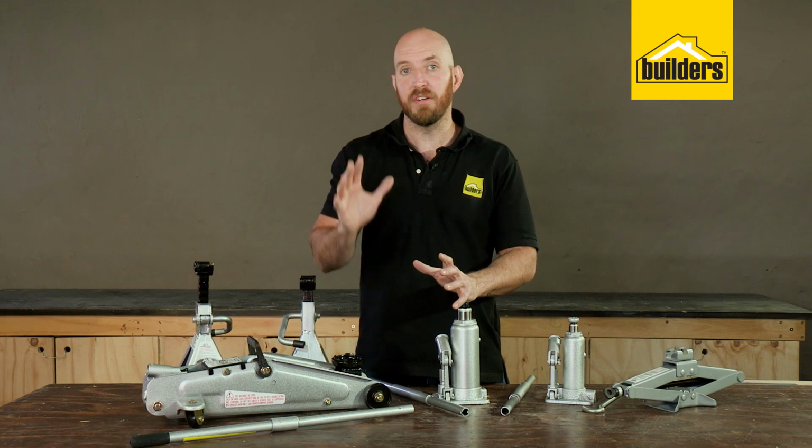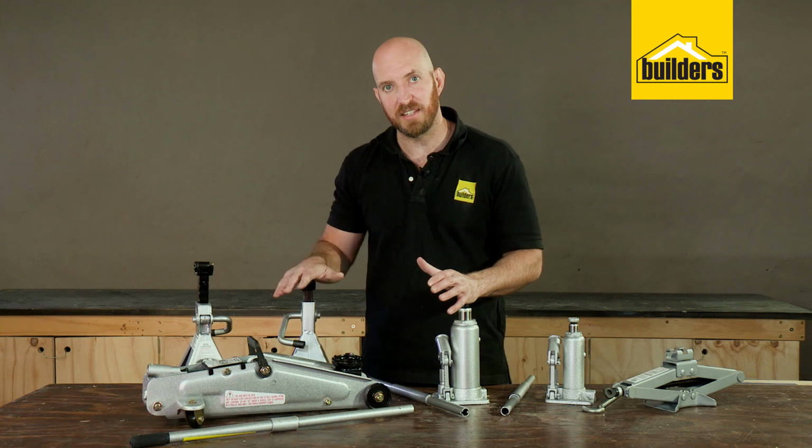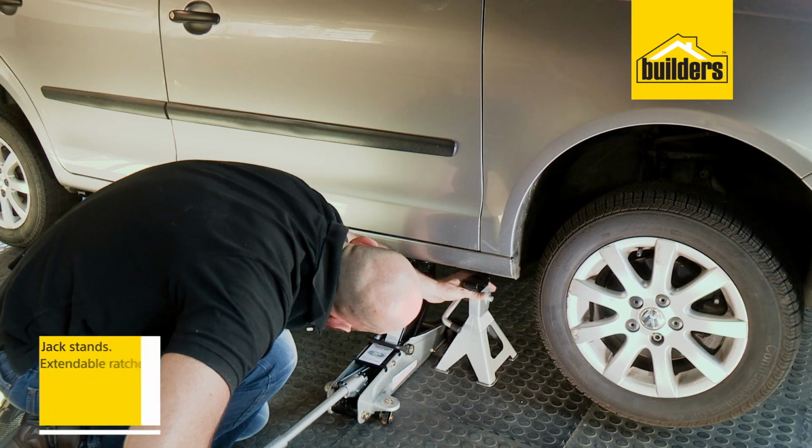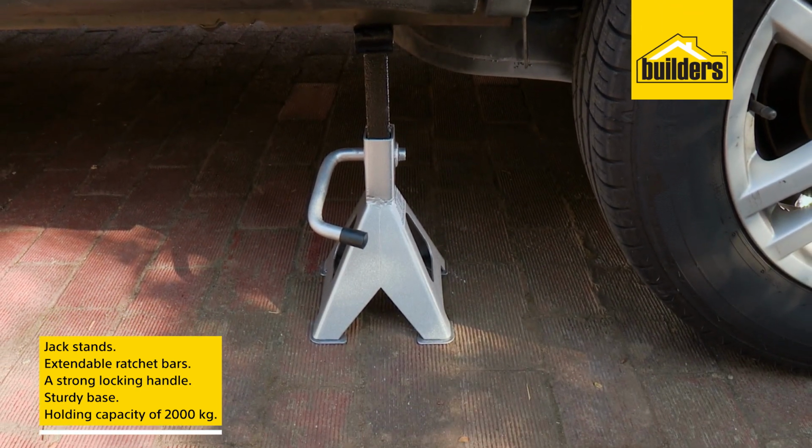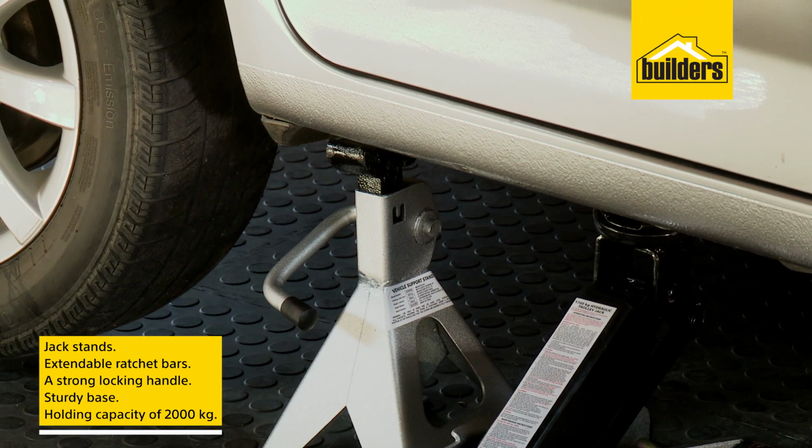And don't forget, when you lift a vehicle for extended periods, you need a jack stand to safely hold it. These stands have extendable ratchet bars, a strong locking handle, and a sturdy base with a holding capacity of 2,000 kgs.